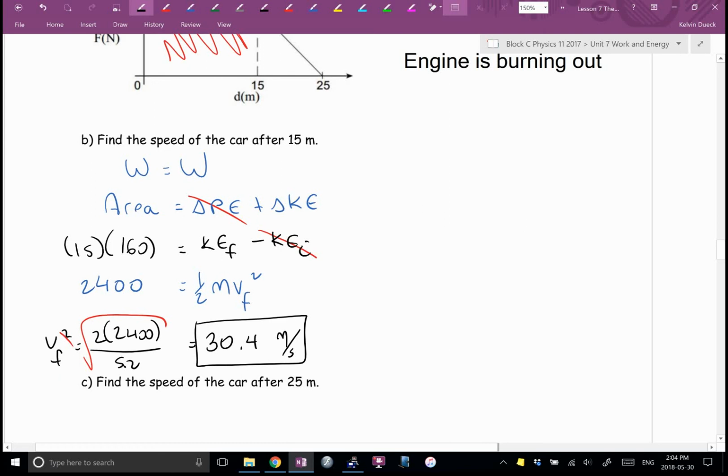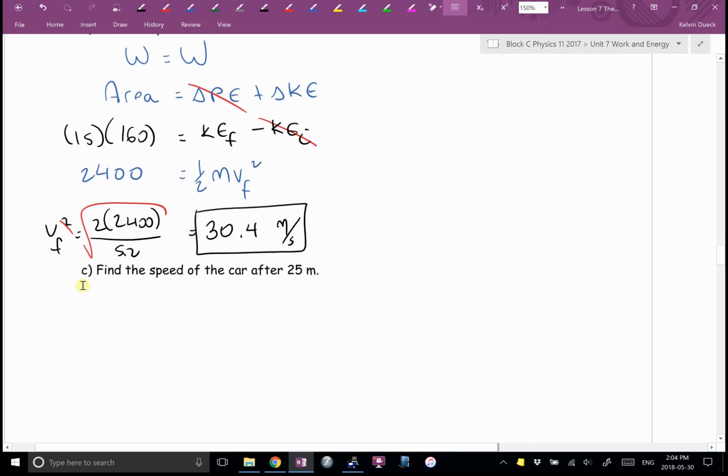Nick, what's C want me to find? It's going to be the same as B in that look up. We're going to think to ourselves, work equals work. We're going to find work two different ways. We're going to find an area, and then we're going to use the work energy theorem. We're still going to say that it's a horizontal track. We're still going to say that we start off at rest. So let's make a little note here. Same as B.